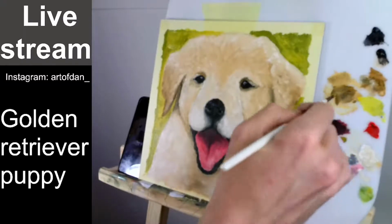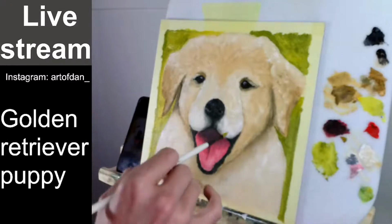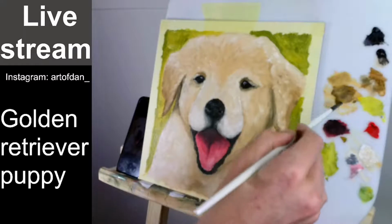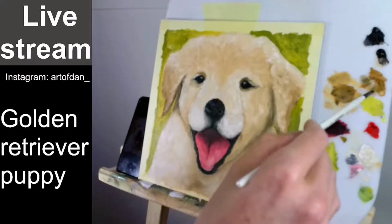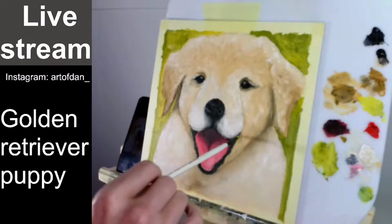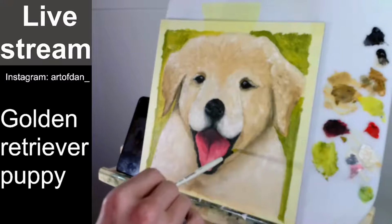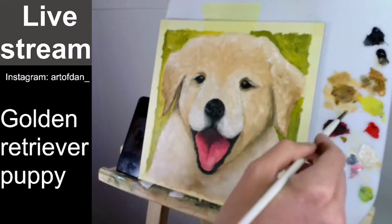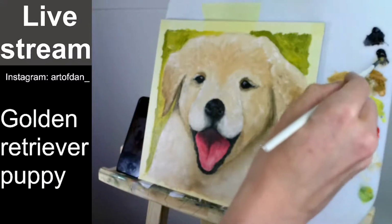So okay, let's fix a little bit this area. I want to add some more dark color just beside his mouth. So I'm using only brown and raw sienna.